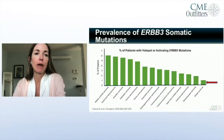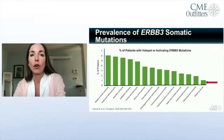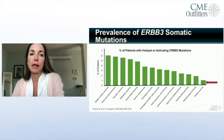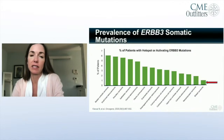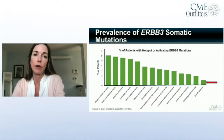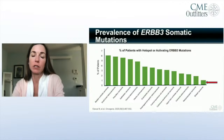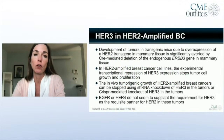Now let's talk a little bit about HER3 somatic mutations and overexpression. We know that a minority of cancers have HER3 mutations, somatic mutations, which can be activating. You can see here, breast cancer is around 1%, but you can go up to about 6% in some other cancers like GI cancers and GU cancers. But it's important to also recognize that overexpression has been reported in a number of cases, with overexpression being estimated to occur in breast cancer on the order of 15 to 40%, depending on the antibody used. And patients who have HER3 overexpression tend to have a worse outcome.